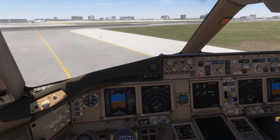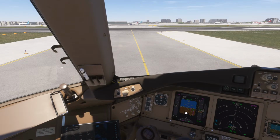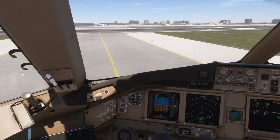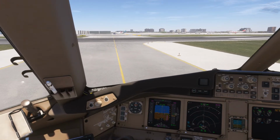Toronto ground, virtual 073, requesting taxi assist. And you can see the arrows there already, actually. So if I carry on the way. Virtual 073, taxi to A1A via Delta 5, cross runway 24 right, then Delta Alpha Alpha Golf. Good day. So parking brake is off. I can see the arrows already.